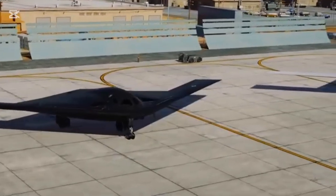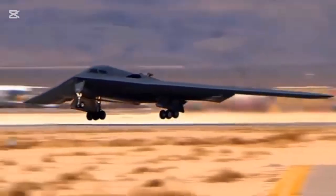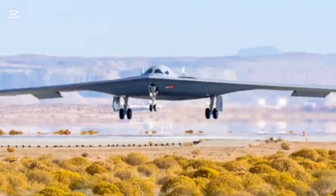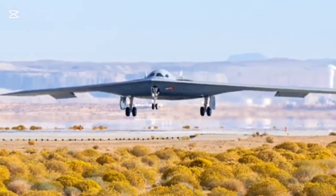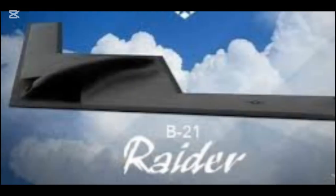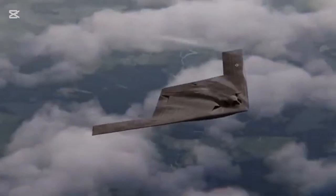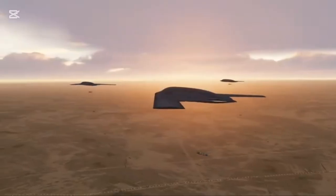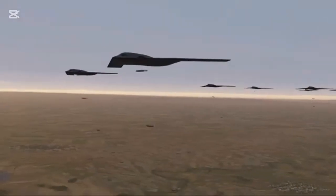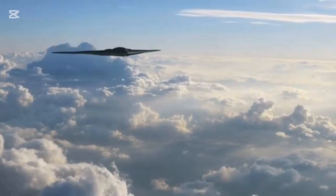And while its future adversaries try to find a way to detect it, the aircraft itself will continue to evolve. In the end, the B-21 Raider is not the most frightening bomber because it is enormous or heavily armed. It is terrifying because it challenges one of the most fundamental rules of air warfare. You cannot stop a threat when you do not even know it is already there. And perhaps it is this ability to strike from the shadows in silence and without warning that makes the B-21 Raider one of the most feared weapons of our time.